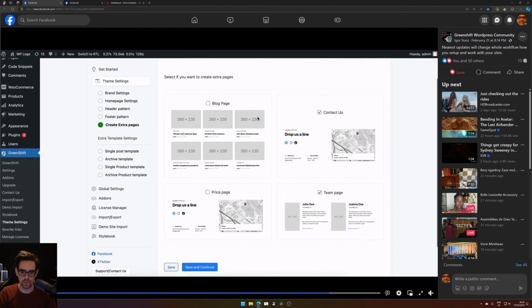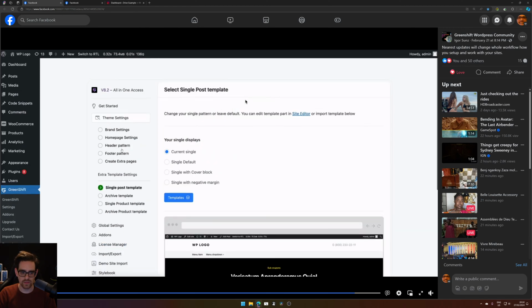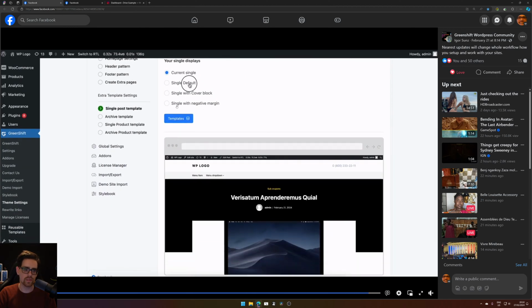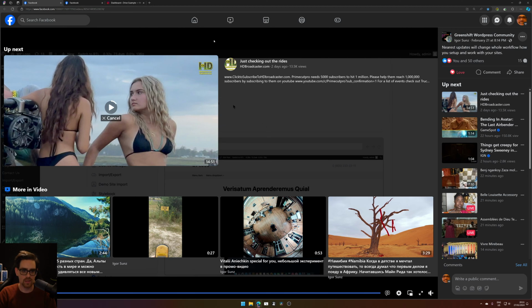You can also select what you would like to create, so that's also nice. And then you have extra template settings like single post templates, predefined templates, nice. It would be nice that you can, besides templates, also import your own one. Or perhaps that should be on the page 1. You can import all your predefined settings for your setup. I guess that's it.